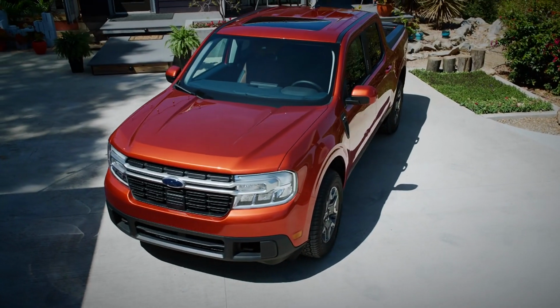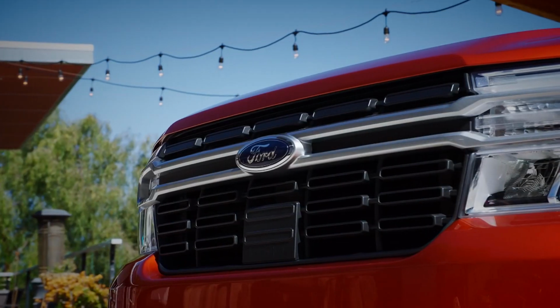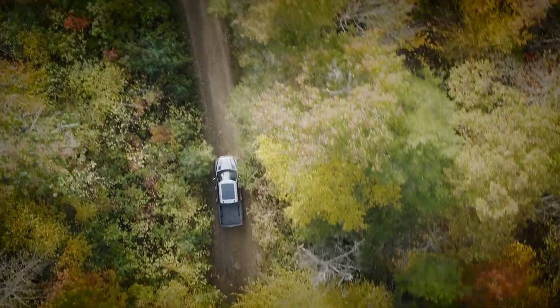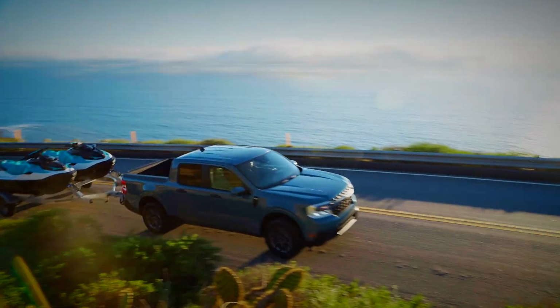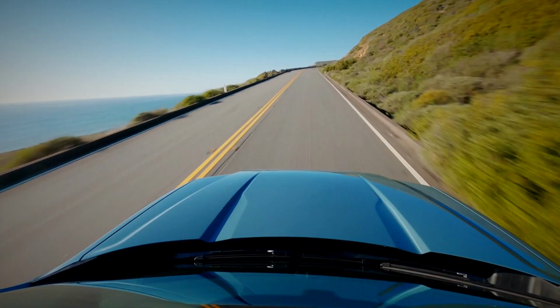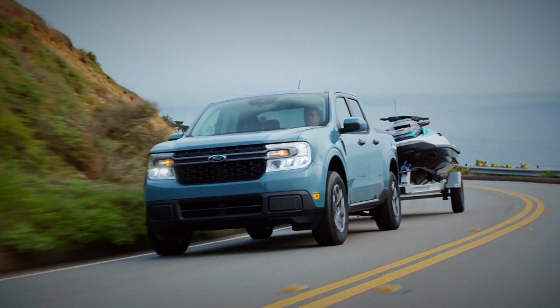The Ford Maverick then, while basic, looks to be another pickup truck success for Ford. The F-150 is America's best-selling vehicle, so we imagine the Maverick will do well too. Sadly though, like the Hyundai, it isn't coming to Europe.